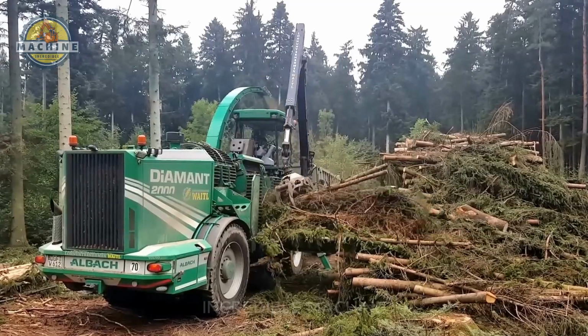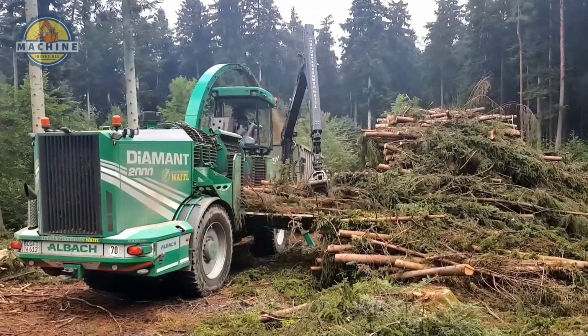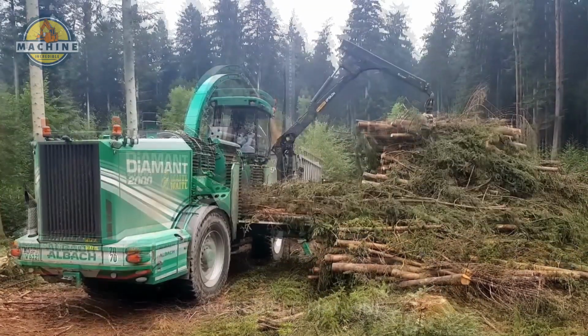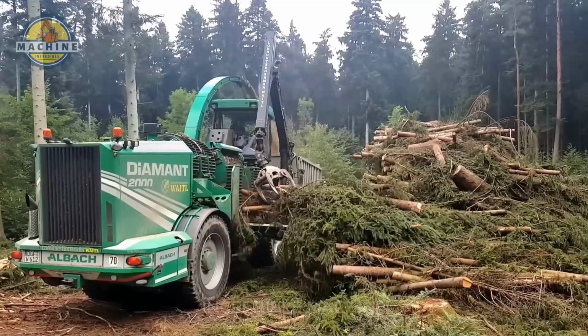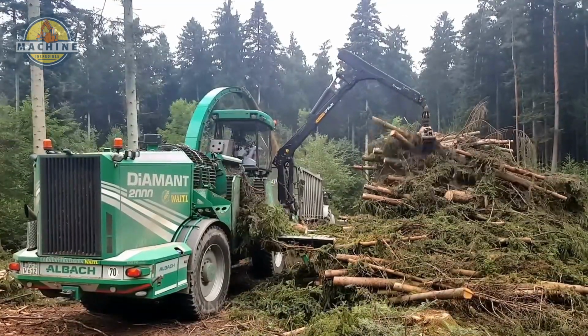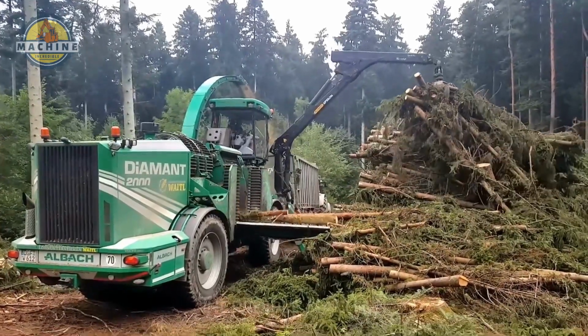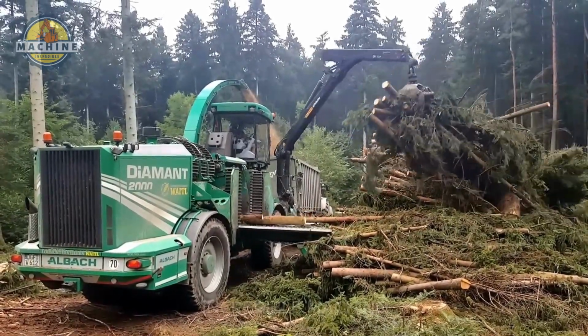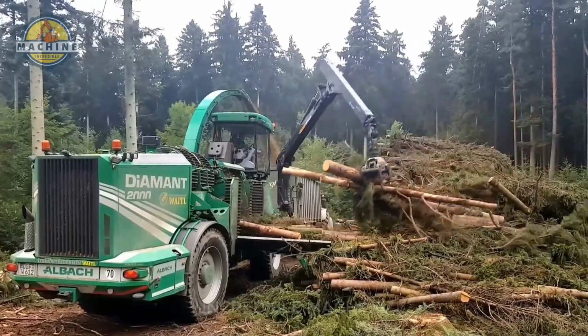The Albach Diamond 2000, with its 612 horsepower, is powerfully and efficiently chipping bug-infested wood. Lunun Tournament Wedel has chosen the perfect tool to ensure that the infested wood is processed quickly and effectively. The Albach Diamond 2000 truly exemplifies advanced technology, delivering high performance and satisfaction to those working in the forestry industry.